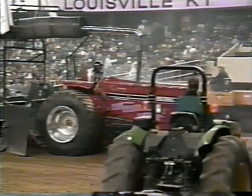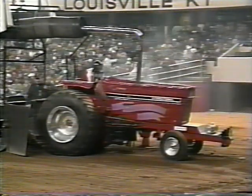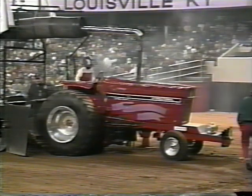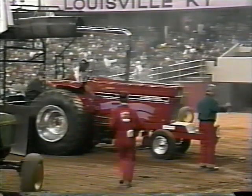Right there, folks. It's one of the first times she's hooked that tractor. And I'll tell you what, she was gung-ho off the starting line, no doubt about it. Let's give her a nice round of applause. How about it, Sue Ellen Oswald? And let's find out how far she pulled.